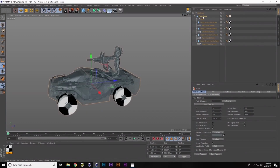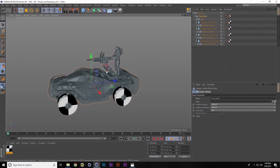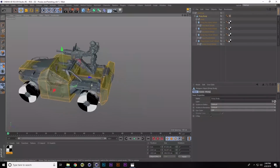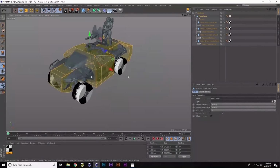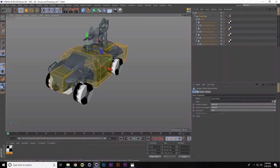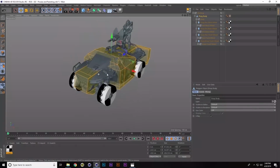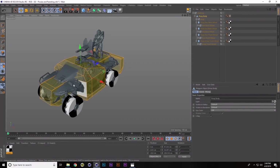All right, so you can see my proxy body here. Hotkeys are not the same. It's pretty simple. You know, I just box modeled this to make room for the wheels so they have room to bounce and turn without touching the body, which in real life, ideally, again, I'm not a mechanic, but I'm pretty sure you don't want your wheels to touch the body. So this is kind of where we leave off with the proxy mesh.